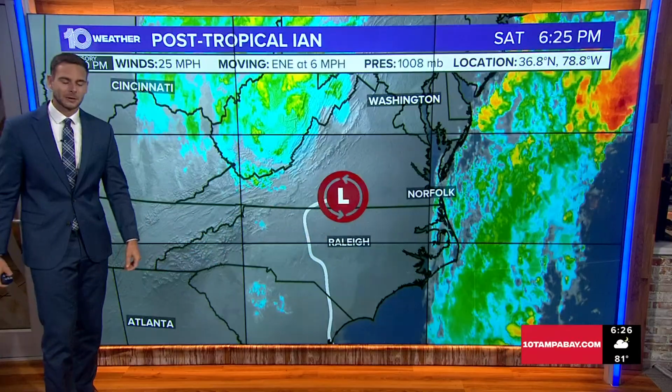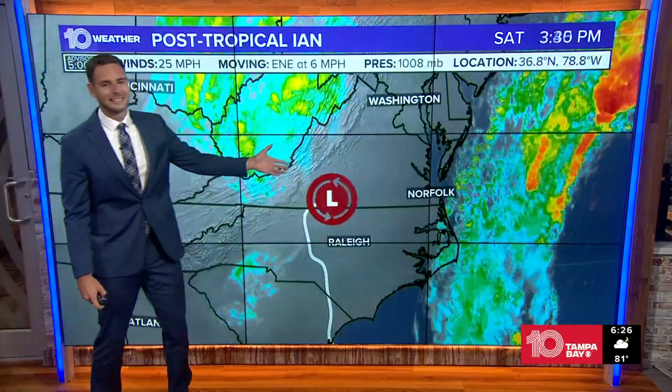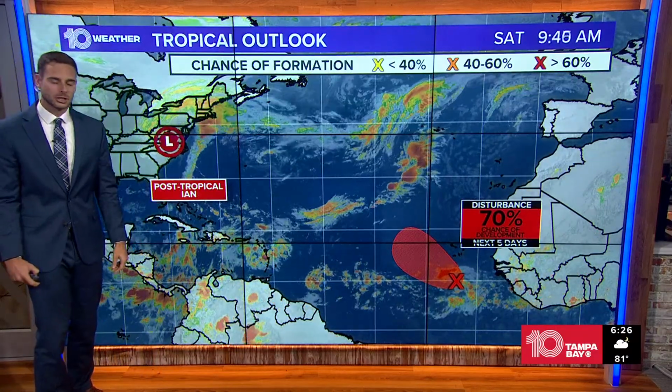The last advisory came in with winds at 25 miles per hour sustained around the center, and there's not a lot of rain as a lot of dry air is starting to wrap in near the center. So here we go. We have post-tropical cyclone Ian, that's over parts of Virginia right now.